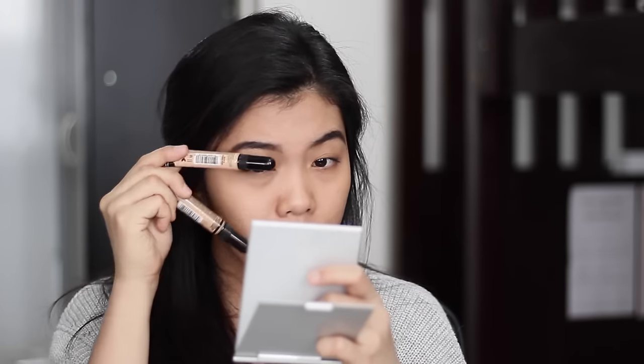I think I'll be using the lighter one under my eyebrows to highlight. And the darker one on top of my eyebrows because I don't want that to be highlighted. I have this for a while now.